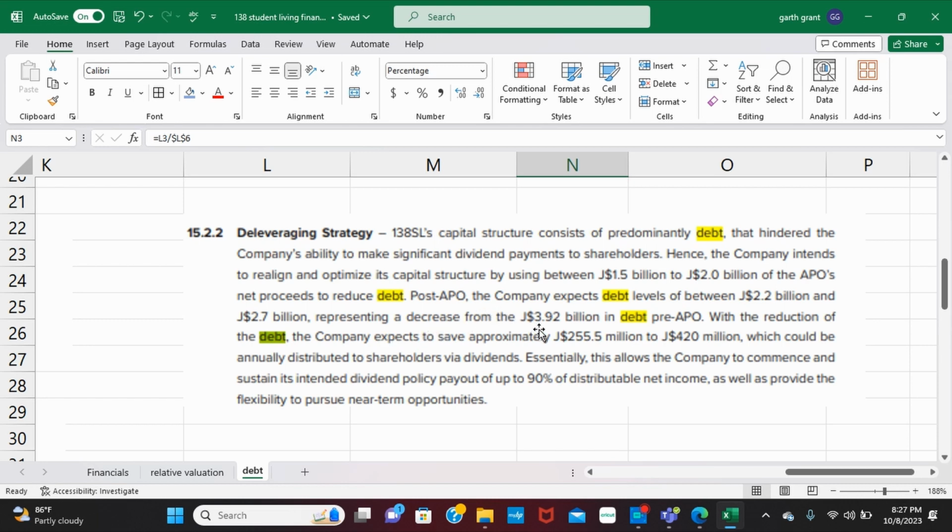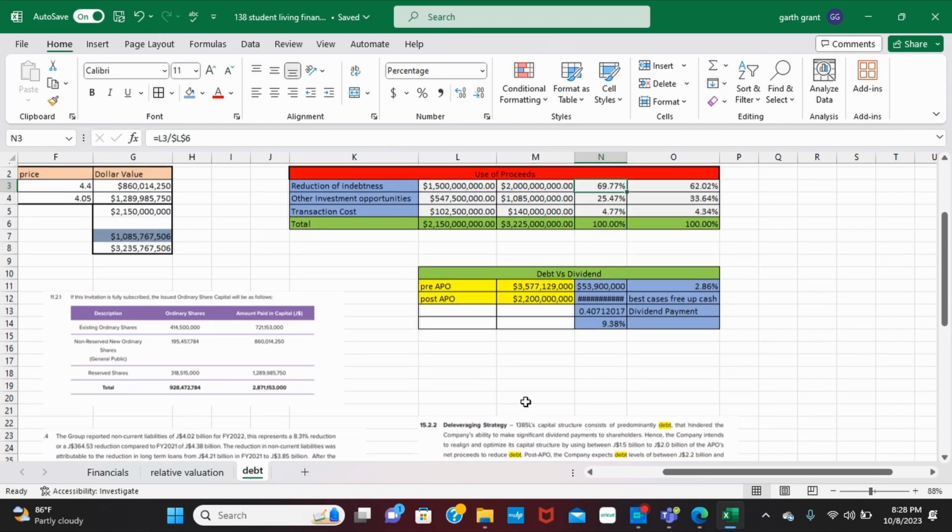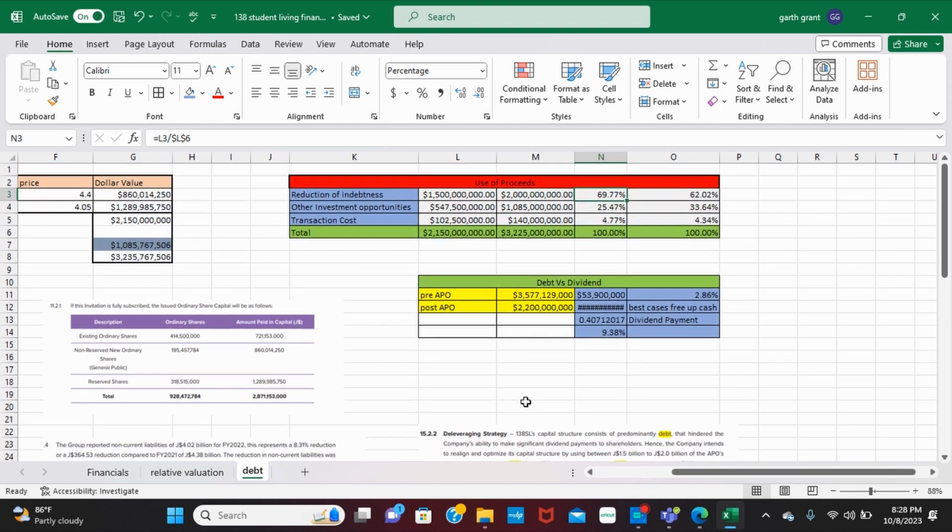So they're going to decrease their debt, and they're saying that they expect to have approximately 255 million to 420 million available for distribution to shareholders via dividends. And as I say, the aim is to pay out 90%. Companies typically never do it. Even some of the best companies, even Transjamaica, don't necessarily pay out the maximum. One company does that, Kairas. But yeah, they go close, but not most.